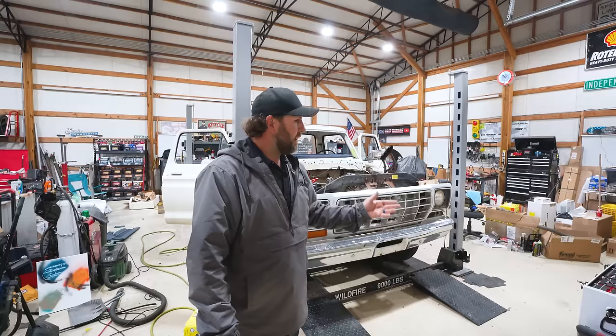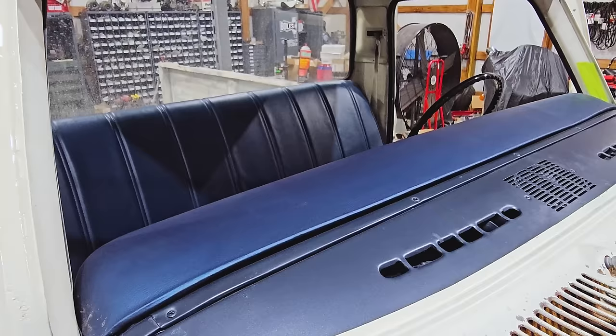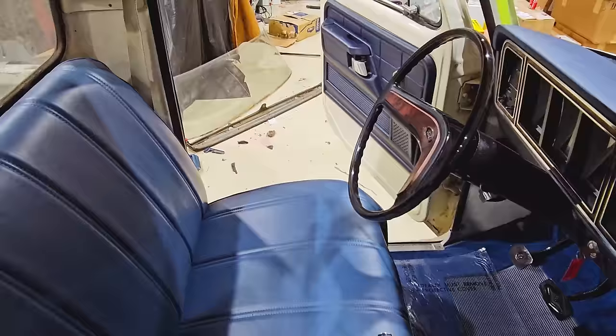We stripped everything down. We rust treated the floor, patched that up, seam sealed it, put in new carpet, sanded the dash, painted that, new dash pad, put in Dakota Digital gauges, got all those wired in, fixed all the wiring in there, cleaned the lens, put a new bezel in. We refoamed and recovered the seat.